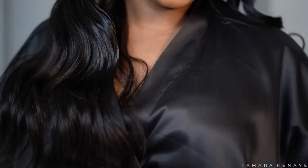I really and truly do not need to curl this hair because the waves that are already in it from the previous time I wore it, the curls are still popping. I like how they fell and it's giving more of a wave than a curl, but these curls will fall into that. So I ain't even worried. Okay.